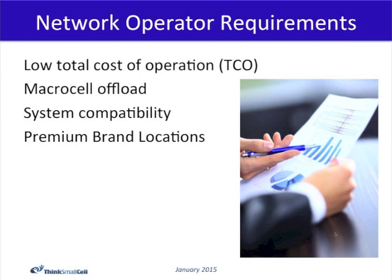Network operators, having deployed or installed systems, want them to be easy to run and integrate with the systems they already have in place. So they'll be looking for good system compatibility, interworking with their core network, with their network operations center, with their provisioning systems.